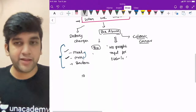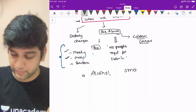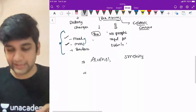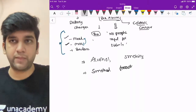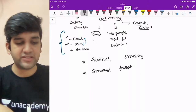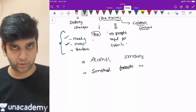On top of that, we don't keep our mouth shut. Alcohol, smoking. One more important thing in diet is smoked foods. Okay, smoked foods as well, right? This will add to the burden. That's all. It's not going to do anything. This is just going to add to the burden, right? This will definitely add to the burden. Smoked foods again is an important problem.